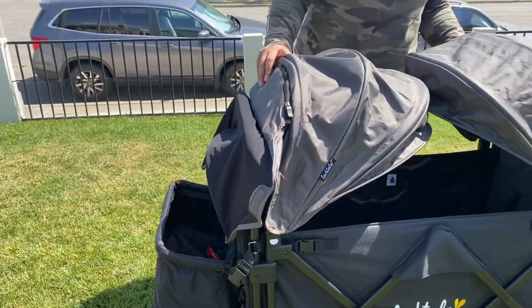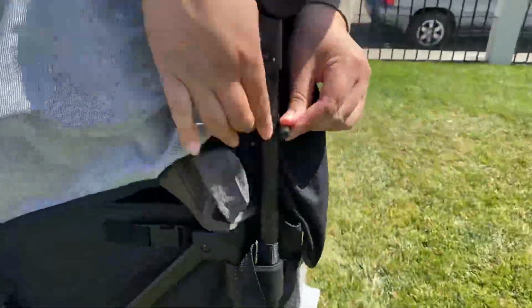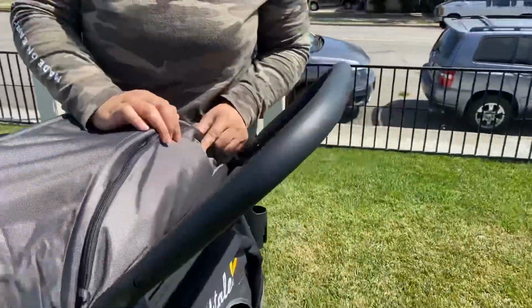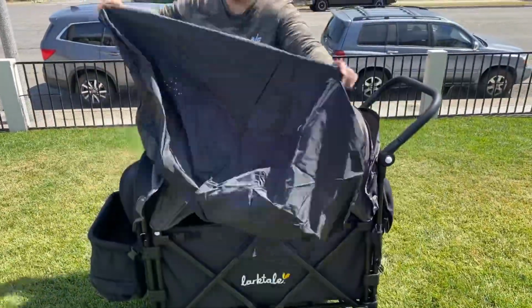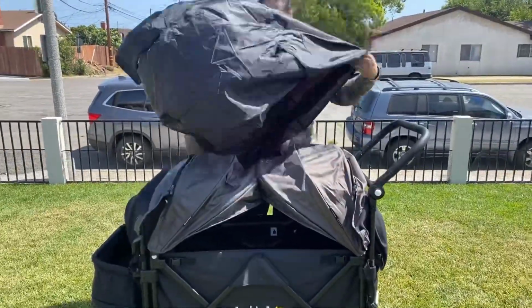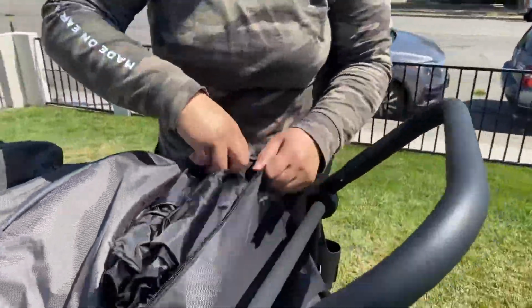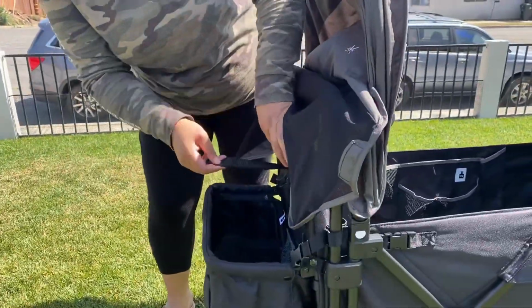Each canopy comes with a zippered extra accessory, one side being the bug net, and the other side a rain shield. As you can see, the canopies provide really great shade coverage. The downside of the canopies is that there is no peekaboo window, so when the canopies are fully engaged, you will not have any sight lines to your children inside the wagon. Both seats on the Larktale can recline slightly.